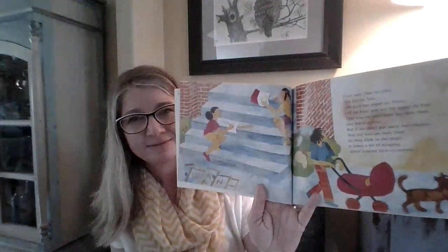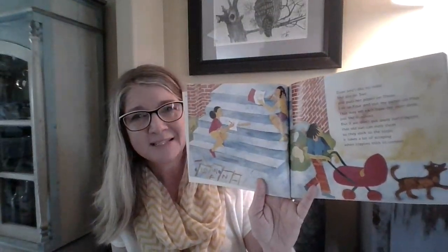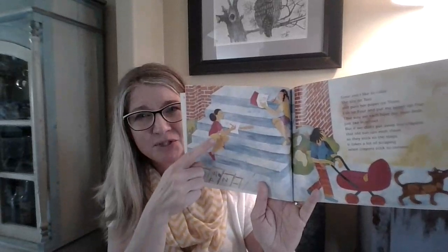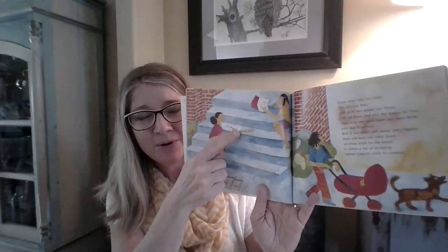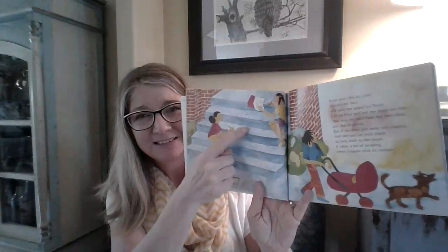Essie and I like to color. She sits on 2 and puts her paper on 3. You see Essie? On 2, step 2 that is, with her paper on 3. I sit on 4 and put my paper on 5. That way each of us has our own desk, just like in school.